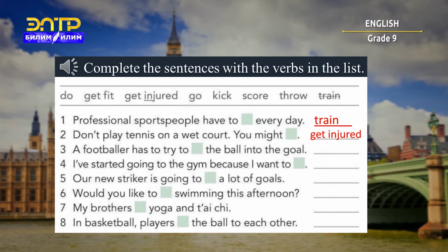You might get injured. 3, a footballer has to try to kick the ball into the goal. 4, I've started going to the gym because I want to get fit. 5, our new striker is going to score a lot of goals. 6, would you like to go swimming this afternoon? 7, my brothers do yoga and tai chi. 8, in basketball, players throw the ball to each other. Great.